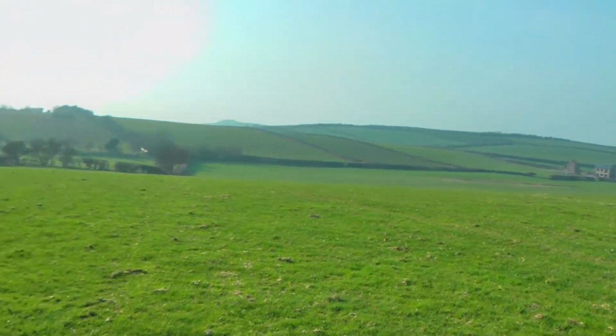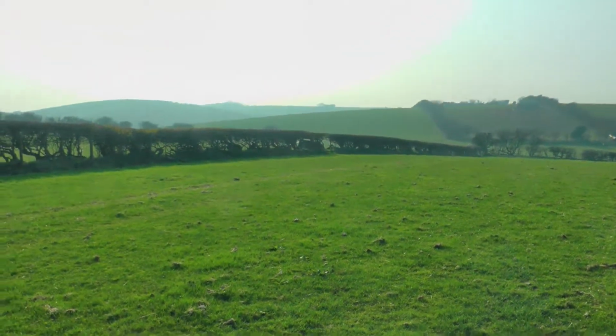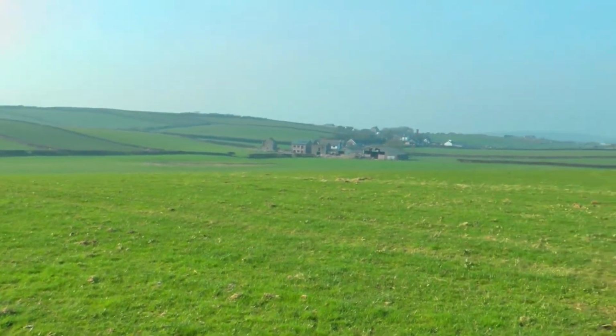Not too far away from Dalton. And we've got masses of it to walk around. Absolute masses of it. I think this should keep us going for the next 100 years.